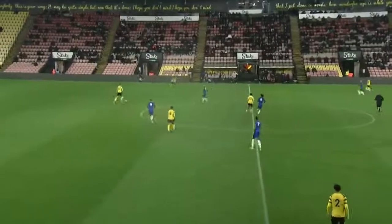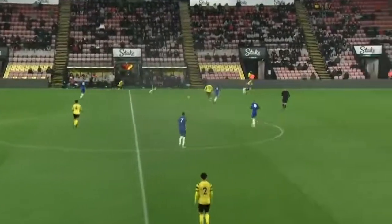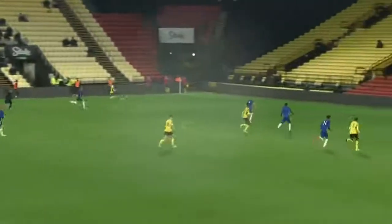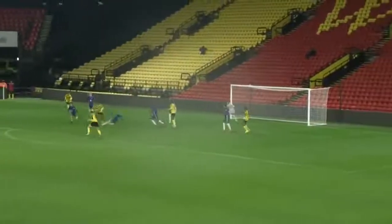I think that's just what a goal gives you. It's not so much paying Chelsea too much respect. There may be a part of that. It's probably just nerves in the first half. They've had a second life, really, in this game, and they're looking to make the most of it here.